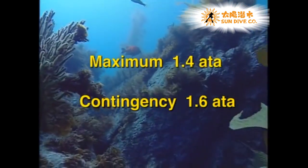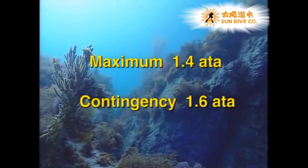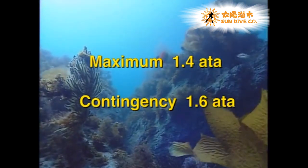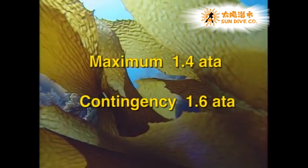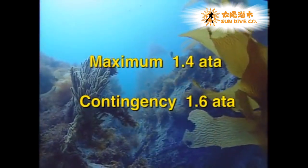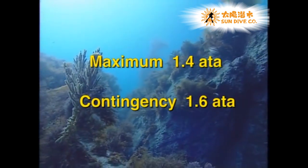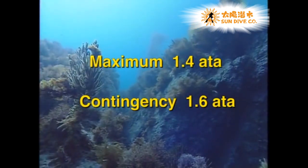The maximum oxygen partial pressure is 1.4 atmospheres absolute. You will learn to plan your dives so you don't exceed the blend's maximum depth, which is the depth it reaches 1.4 oxygen partial pressure. This is the accepted dive community standard, with a partial pressure of 1.6 atmospheres absolute, used as a contingency depth for planning purposes.